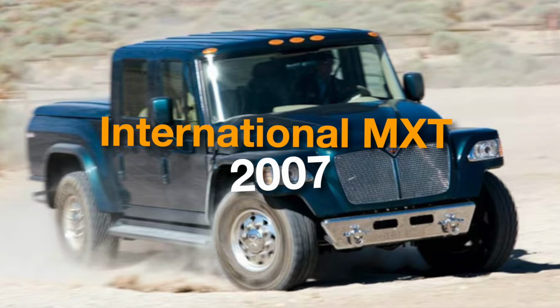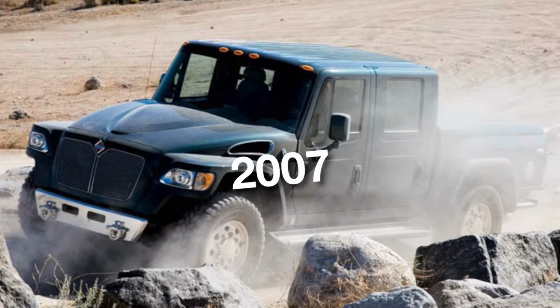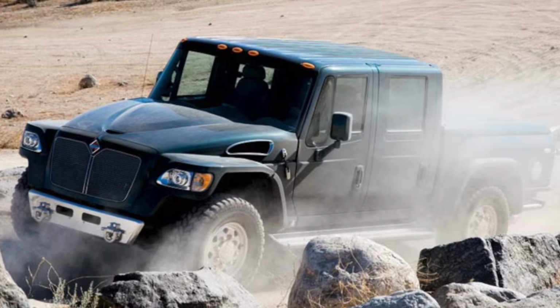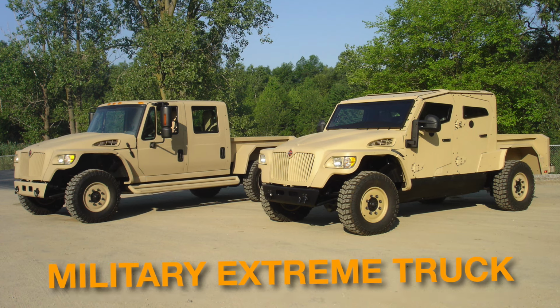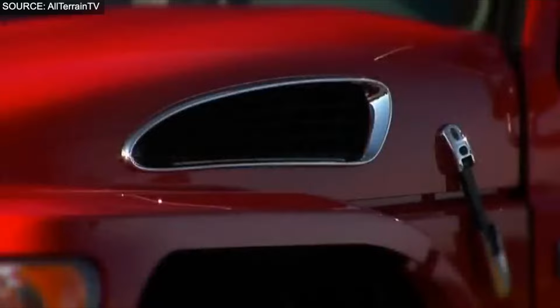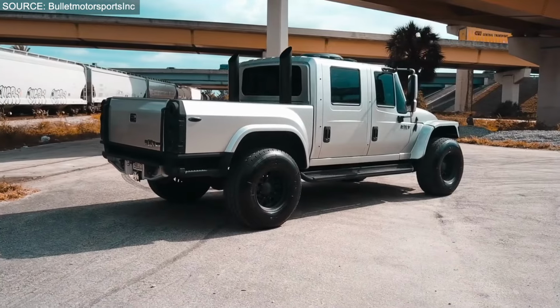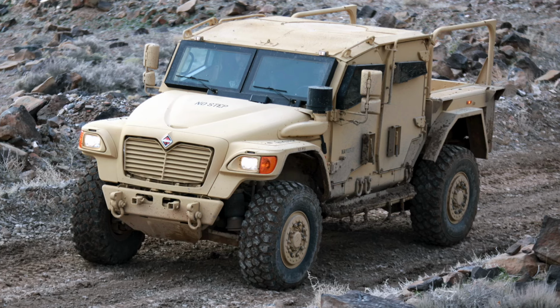Now let's talk about number 5 on our list, the International MXT. This bad boy is a whole different beast, literally. It's like a medium-duty semi-truck, but with a twist. They called it the MXT, short for Military Extreme Truck, and it lives up to that name. Imagine it with all that jazz, flames, and roughness. It's big, it's bold, and it's not exactly built for speed. Companies like Red Bull spotted their potential and outfitted them with giant billboards and speakers for promotions.